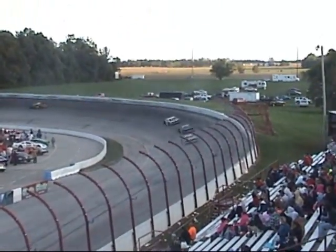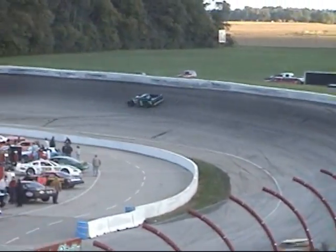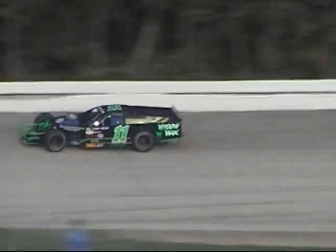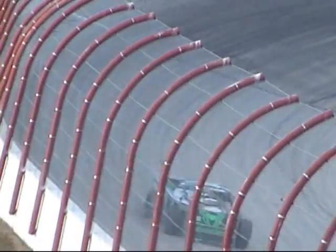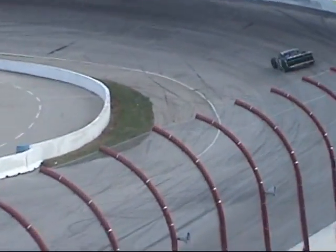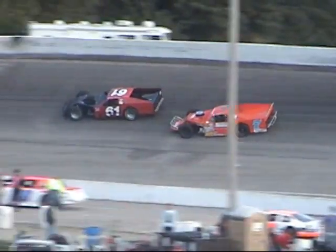10 laps to go. Fisher still holds the point. Barry looking low again, coming out of two, but just doesn't seem to have enough grip or horsepower to get the job done. Lap traffic is going to come into play here very shortly as Brent Martin and Mark Bott are on the verge of being lapped by Terry Fisher Jr. We'll see if anybody can use the old pick play and take advantage of it.